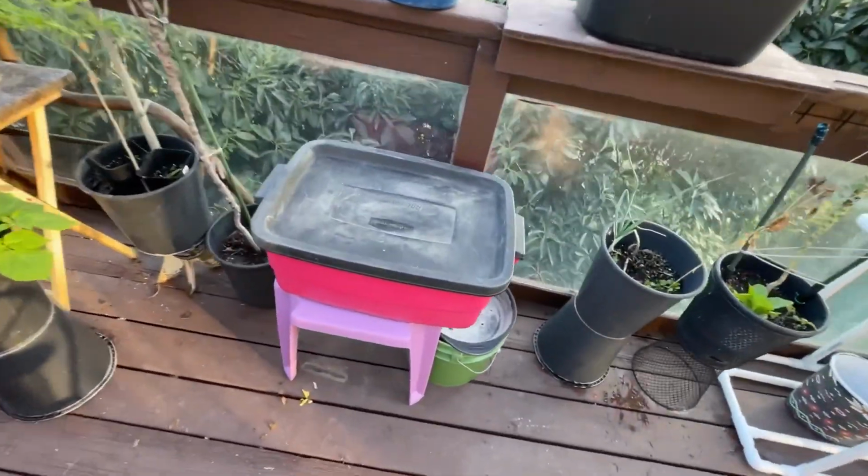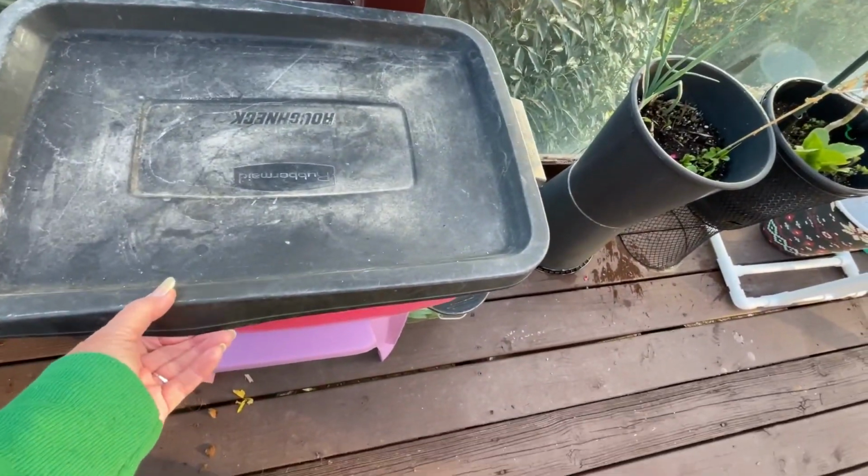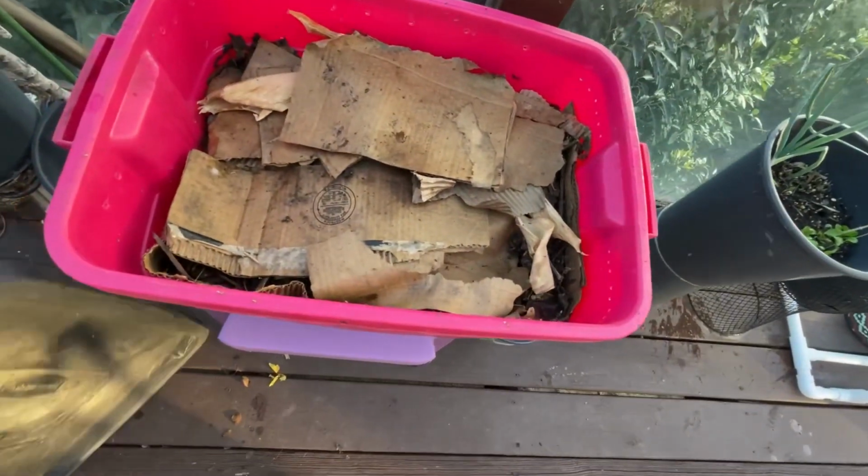So let me show you what's going on in here. You're going to see flies. But remember, they're making... oh, look at that.